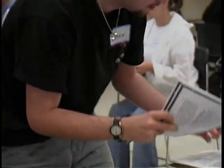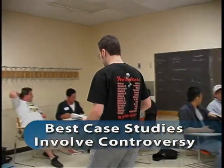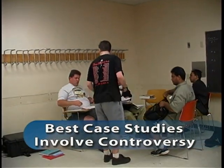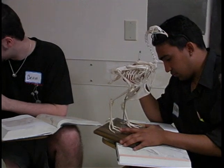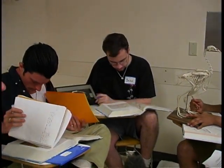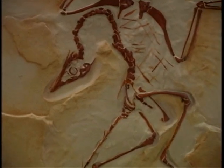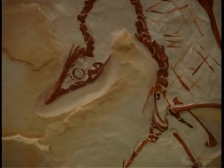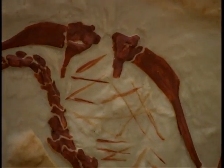Another reason the students will remember the information is because the case study they've read is compelling. The students have learned that Yale scientist John Ostrom recognized a misidentified Archaeopteryx fossil during a museum visit to Holland. He now has found a fossil that's been misidentified. He now would like the credit and the glory of this, just like all of us would. On the other hand, if he tells the curator this, the curator has every right to say, thank you very much, professor, for bringing this to our attention.